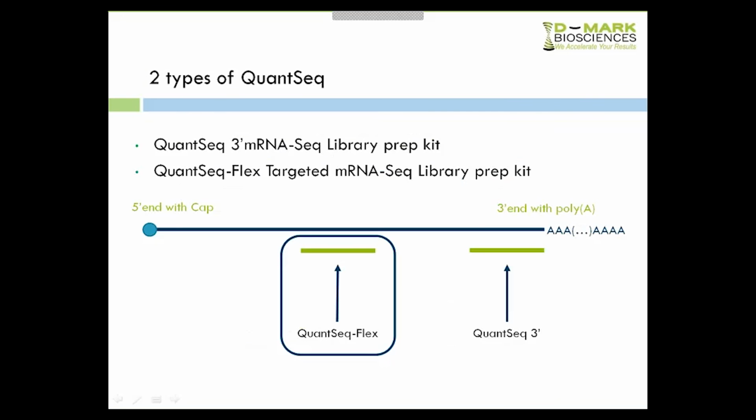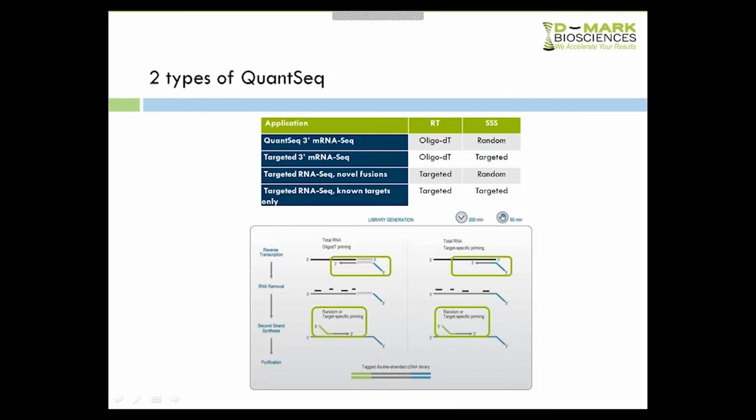So let's turn our attention to the second version of QuantSeq, and this is QuantSeq-Flex for a more targeted approach. So if you have any specific sequences along the transcript that you're interested in, then this is the kit for you. You can combine the QuantSeq 3' and the QuantSeq-Flex kits. So this gives you the ability to tailor your experiment according to your needs.